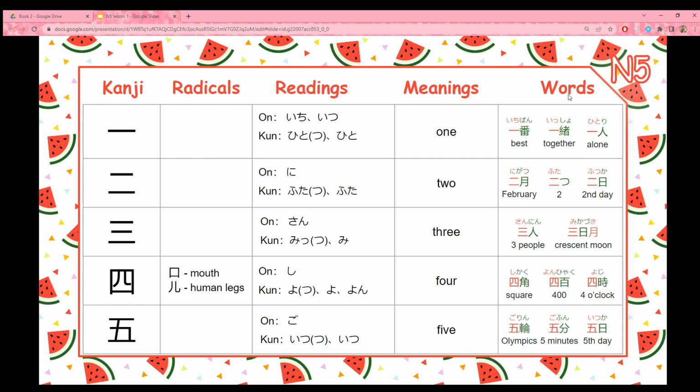Then over here in this column, we have words. I try to include as many of the readings as possible. I also try to include words that are JLPT vocabulary words.